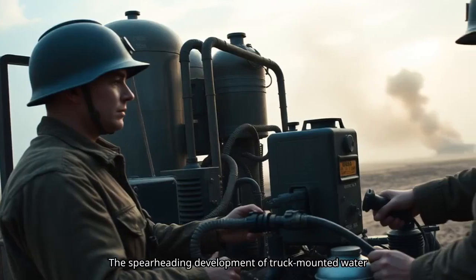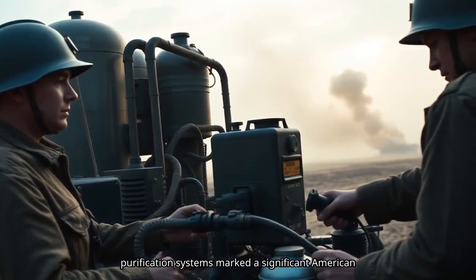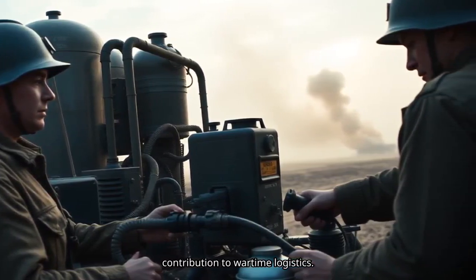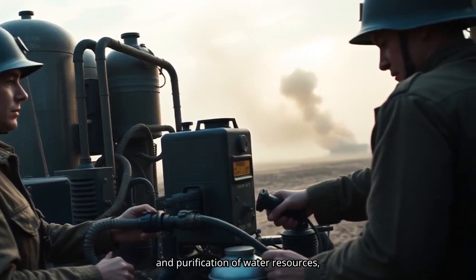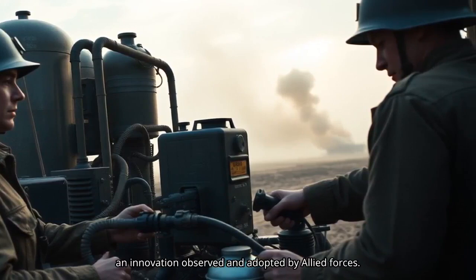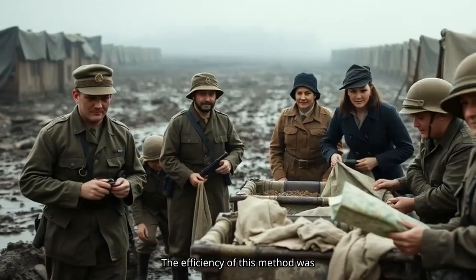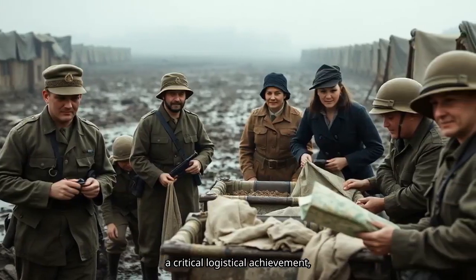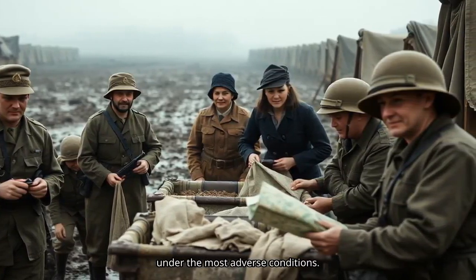The spearheading development of truck-mounted water purification systems marked a significant American contribution to wartime logistics. These units enabled the flexible transportation and purification of water resources, an innovation observed and adopted by Allied forces. The efficiency of this method was a critical logistical achievement, ensuring potable water reached the troops under the most adverse conditions.